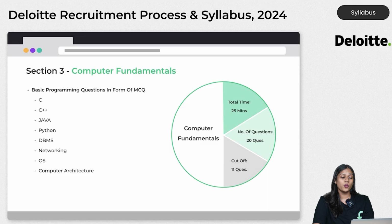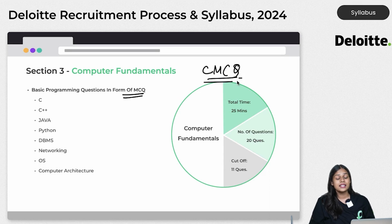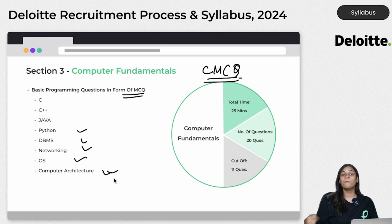Moving forward, the third section that we have is computer fundamentals. Like I told you, we are going to deep dive into what you get in computer fundamentals. So basic programming questions in the form of MCQs. You're going to get CMCQs. These are also known as CMCQ questions. Questions can be from C, C++, Java, Python, DBMS, networking, operating systems, computer architecture, and much more.